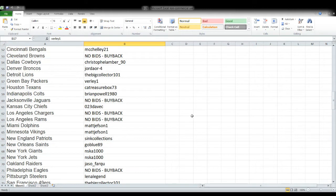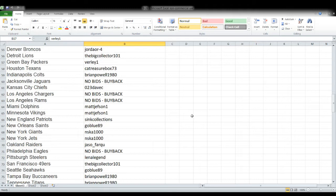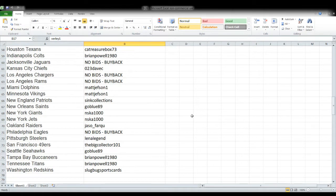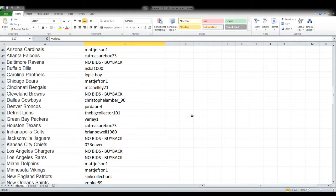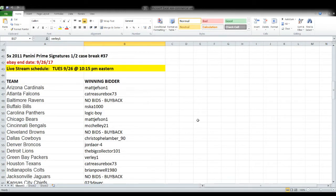Several teams in here unsold. Those are all designated as no bids buyback. So that's pretty self-explanatory. Anything comes out for one of those teams, it hangs out here with me. Otherwise, if it comes out for one of you, it will ship out and head your way in about a week. And 5 boxes, I didn't say that, but 5 boxes 2011 Panini Prime Signatures.